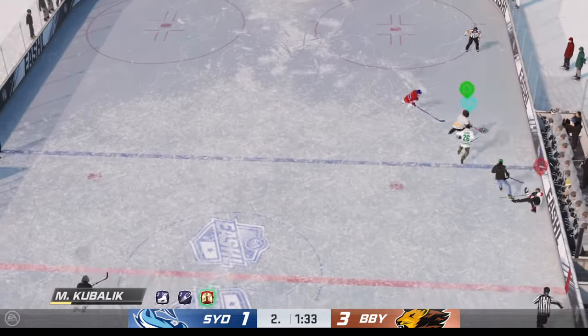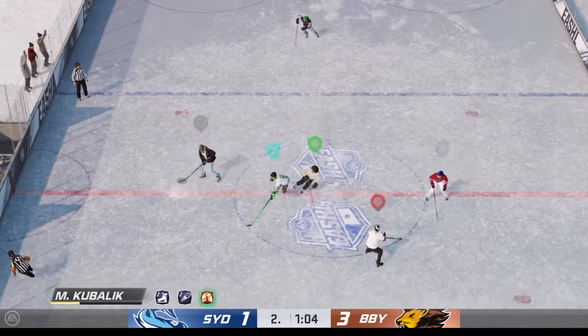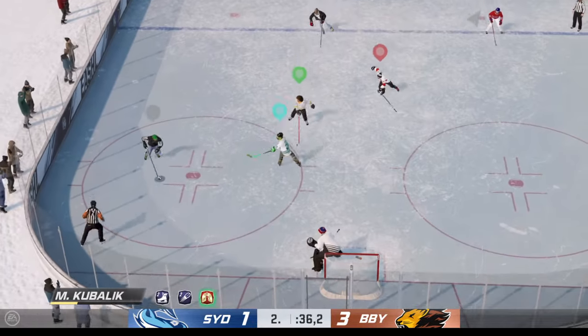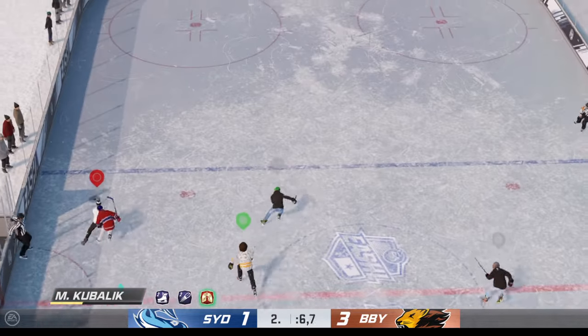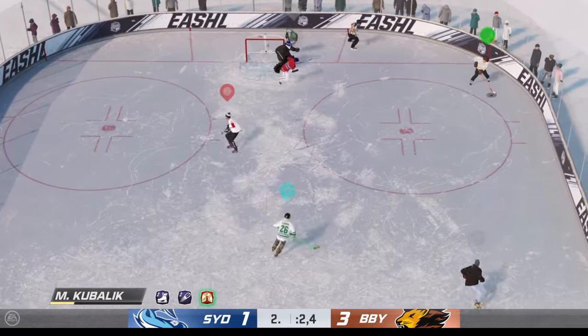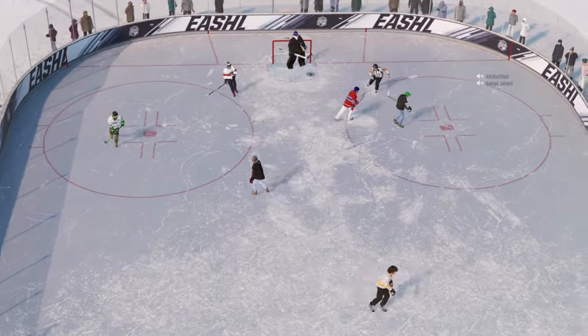They gain possession here inside the neutral zone. Tosses it to Raquel. And less than a minute to go here in the middle frame. Lets it fly, just wide. Carries it in. They've got numbers. It's a two-on-one. Moved into the middle. Here he is, shot right in front with the stop.